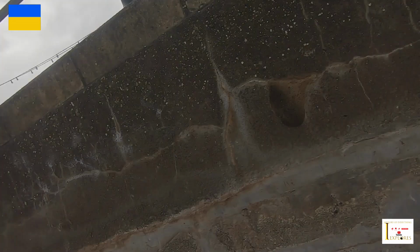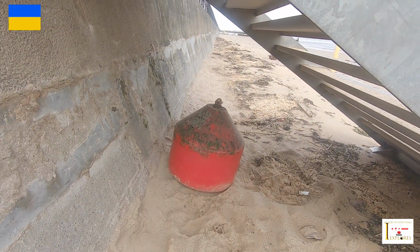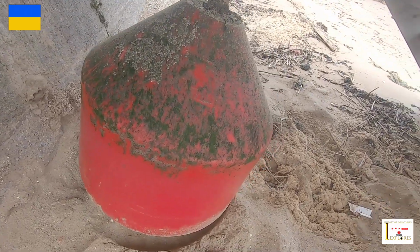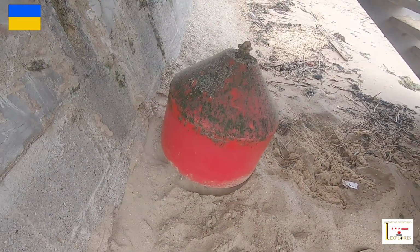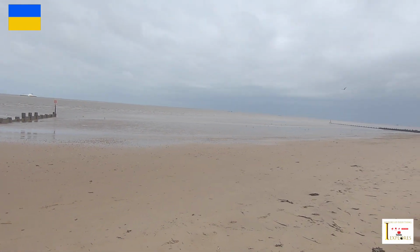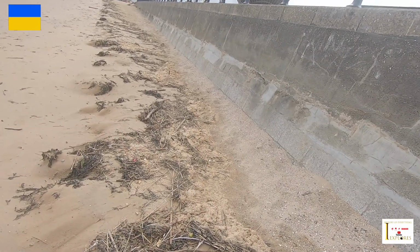But if you look under here, look at this. There's some of them buoys that's usually sat out in the Humber there. Wow. Let's get a closer look. You can see the barnacles and that on it. Now, whether or not that got washed up last night, who knows? It might have been there a while, but yeah, they're usually straight out there. There's quite a few of them. So it must have got pulled up. As you can see, it must have been really rough last night.